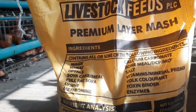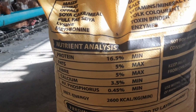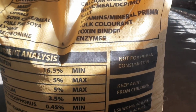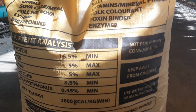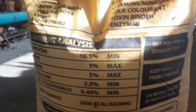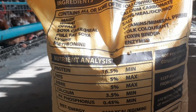So we've seen the ingredients that make up our layer mash, and we've also seen the nutrient analysis of this layer feed. Another piece of information here is that it is not for human consumption. Human beings should not eat this. Keep away from children and use within 90 days of manufacture. The manufacture date is always written on each bag of feed.